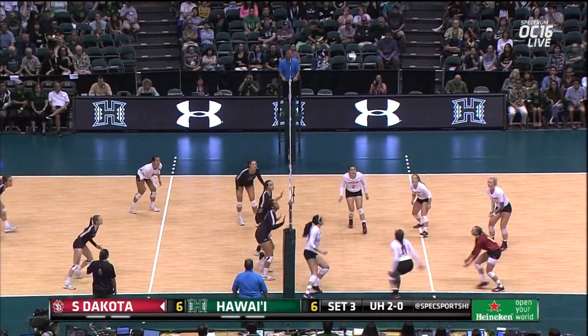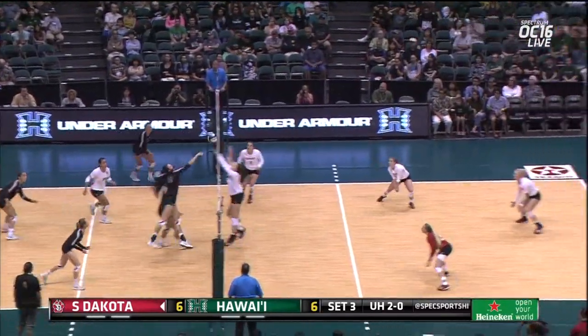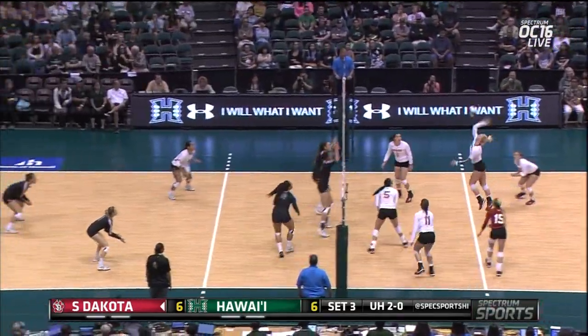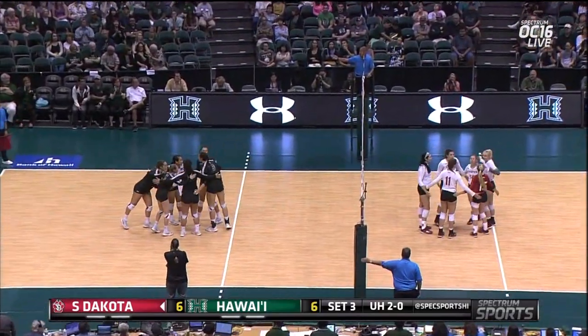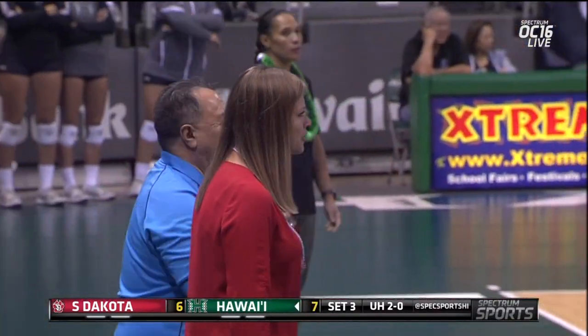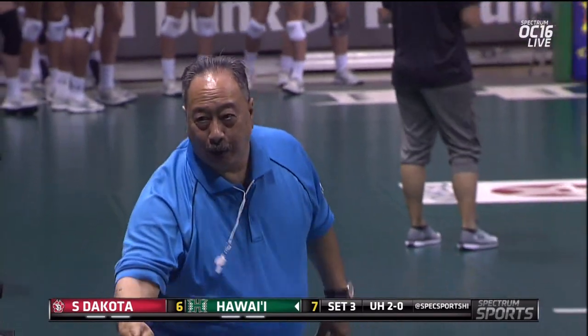Castillo dug up by Rasmussen. Schmidt from the left side, right there is Granado. You'll see a slide to Mags, could only touch it over. So Dotson from the back row sends it long. Is there a touch? No touch is called, but we may see another challenge here coming from Leanne Williamson. She's one for one. See if she can maintain that perfect average. She's going to challenge the touch with referee Wayne Lee.